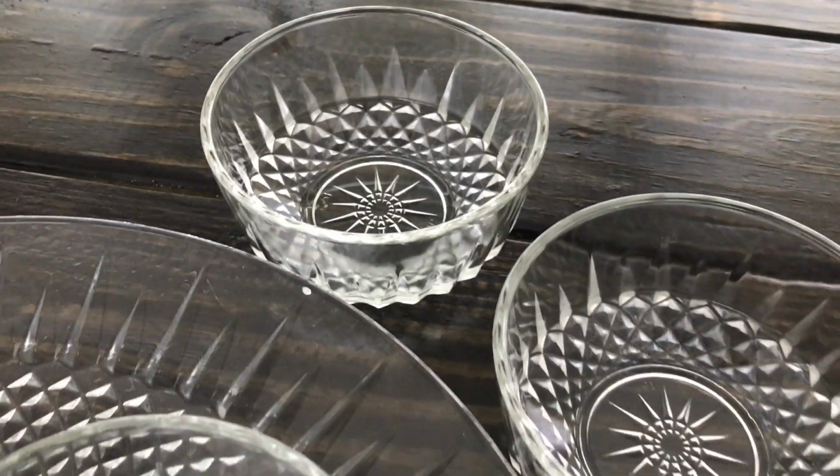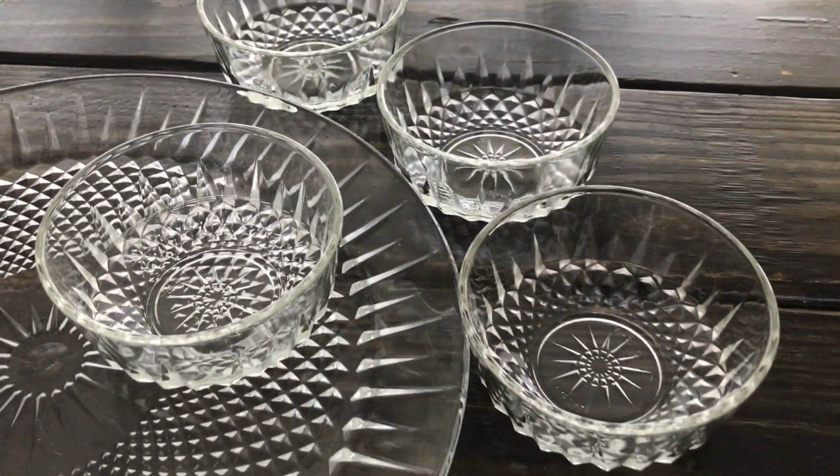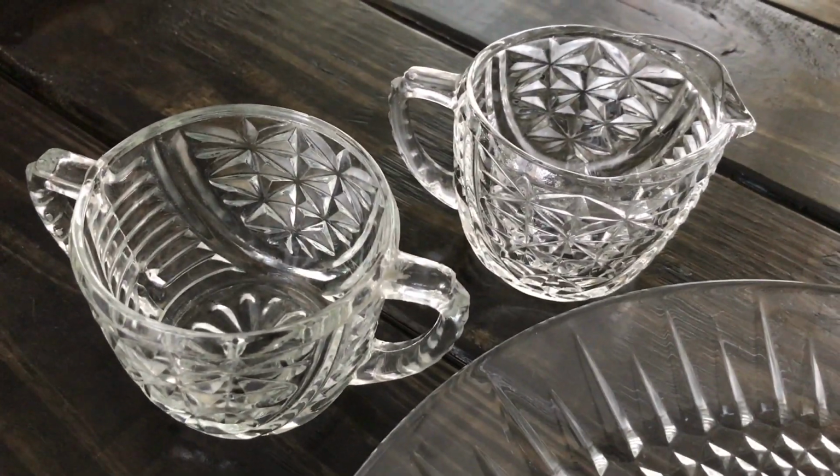So I did get those. So that means that this entire set cost me about $1.50. Like, that is so cool. And they're not even clean, and they still look beautiful. So $1.50, I can do that all day.